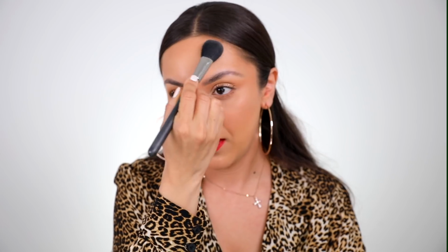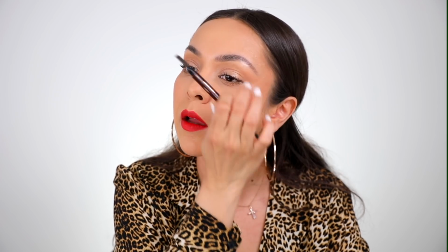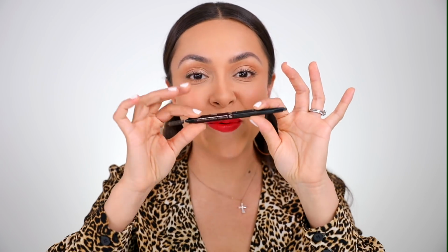I'm actually looking a little bit shiny as we speak, so I'm gonna tap a little bit of this powder on the forehead. Next up is a brow product, and this has really made an improvement in the way my brows look, and it's actually really easy to use too. So you guys already know I love the MAC Shape and Shade Brow Tint. Still use that all the time. In fact, I layer. So here's how it works.